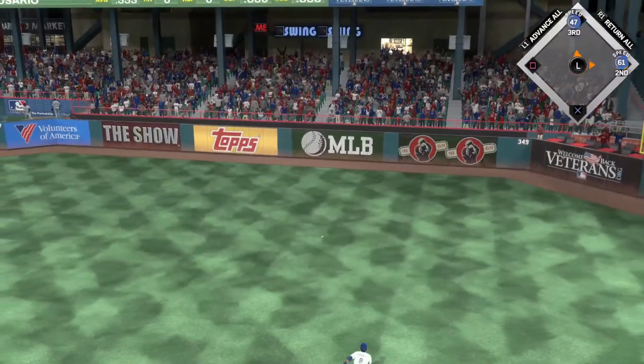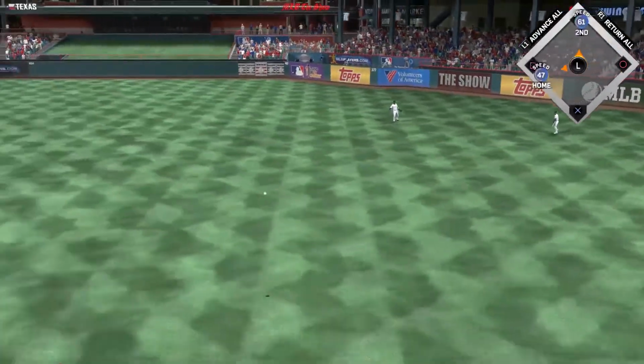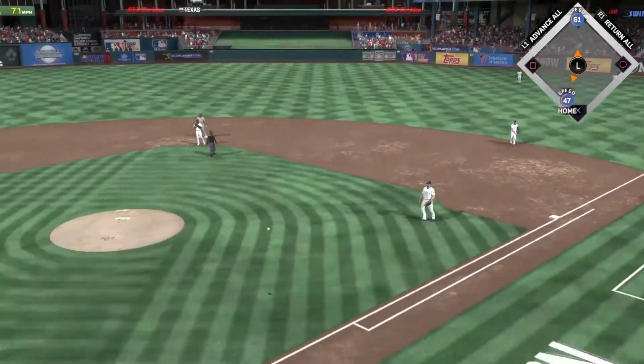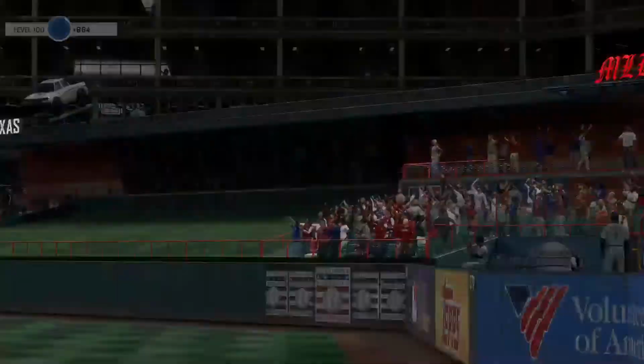And a reach here, but this gets past him. And this one could be trouble. Escobar is on his way home. And a relay to the plate. The tag's there from Chirinos. He is out at the plate.